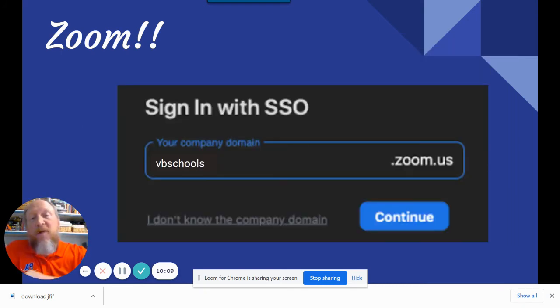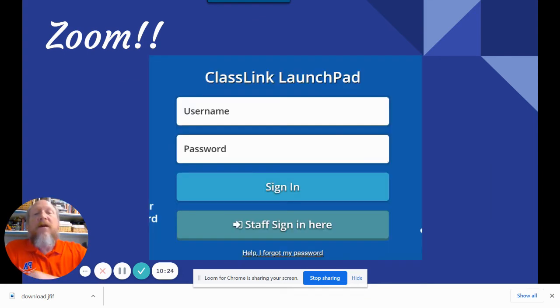Then another screen will pop up that says sign in with SSO, and it's asking for your company domain. And you simply have to just put VB Schools there. It doesn't even need to be vbschools.com, just VB Schools, and then you click continue. Then you will probably be directed to a Classlink login page, where you're used to putting your username and password, and then usually you are in.